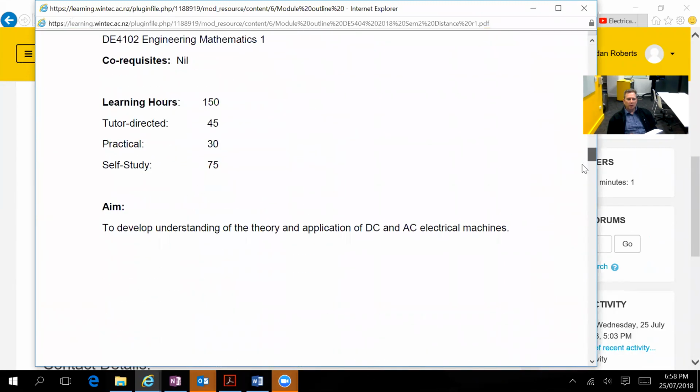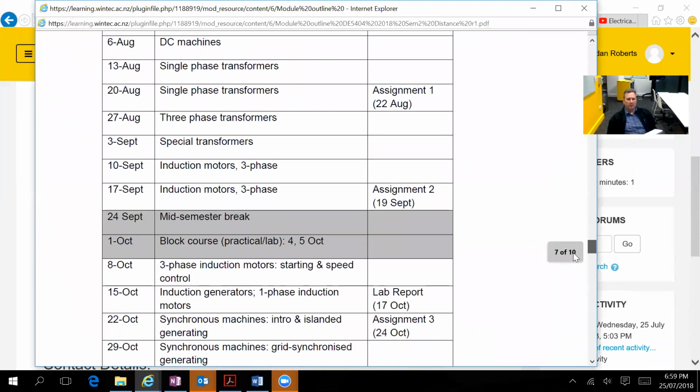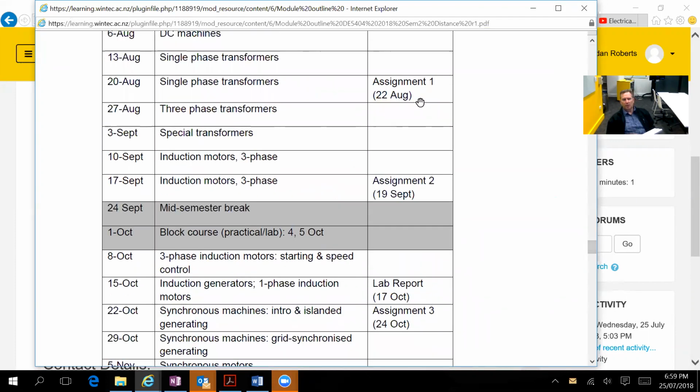Okay, and the important things will be, I think a few of you wanted to know the dates. The important parts there: a block course on the 4th and 5th of October, and then the second one on 21 to 23 November. 23 is a Friday, and almost certainly we'll be able to arrange that exam for that Friday afternoon, and we can use the Friday morning for revision. You'll obviously see other dates for the assignments along the way.